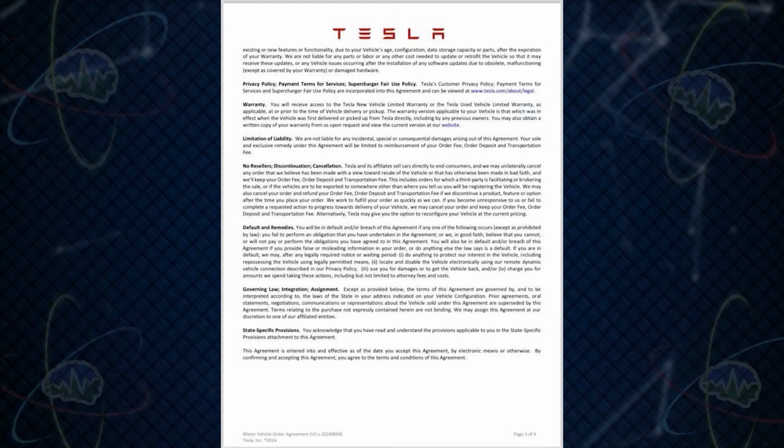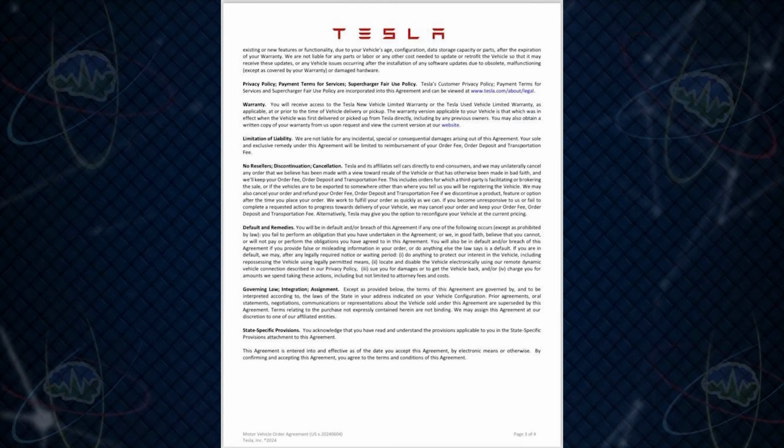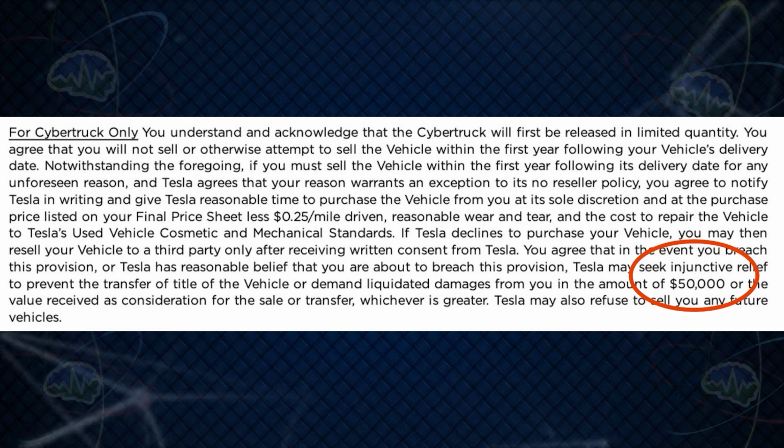Now, remember how Tesla had each of us Cybertruck owners agree that we wouldn't sell our Cybertrucks without first offering Tesla to buy them back? Right. Tesla said that there would be a $50,000 penalty if we resold our Cybertrucks within a year. Well, it's been less than a year, and Tesla has quietly removed that section from their sales agreement.